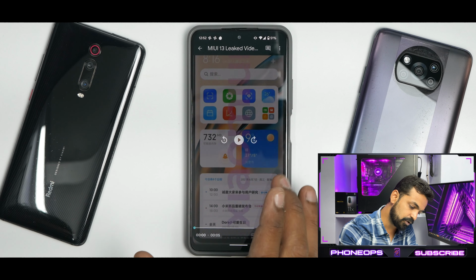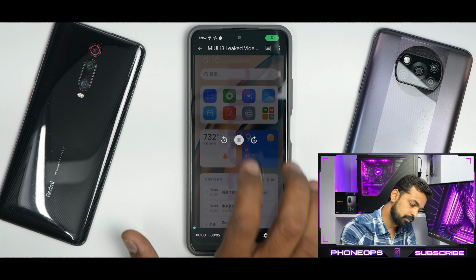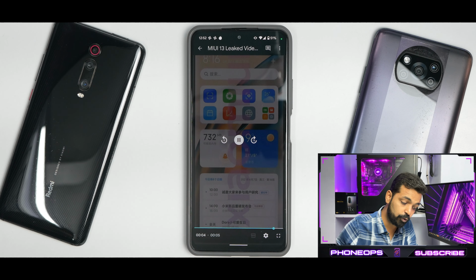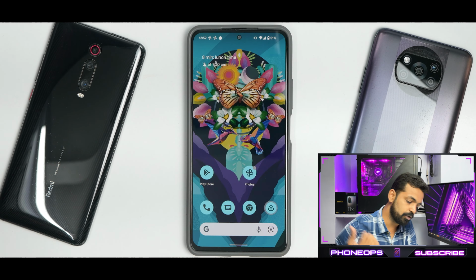And then as you can see over here, the third video talks about smaller widgets. That means you will be able to go ahead and utilize your full screen real estate in a much better manner. So if you ask me, MIUI 13 as a whole is sounding to be really promising. They are highly focusing on performance and other things. Everything that was leaked about MIUI 13 is included in this particular video. Let me know what you think about MIUI 13. Are you excited or not?